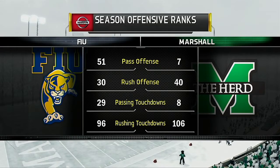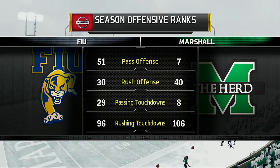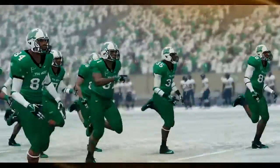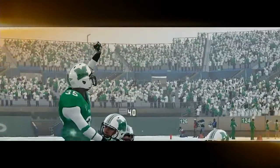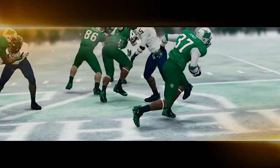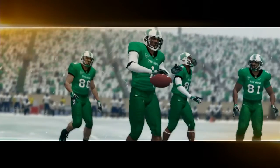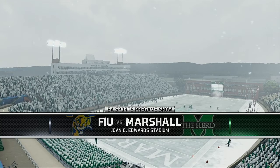Warm-up's almost over, and kickoff is on the way. That's going to do it for us here on the pregame show. NCAA Football 14 action coming at you right now. Fred Nessler and Kirk Herbstreit. West Virginia, where this crowd is ready for what should be an action-packed football game.